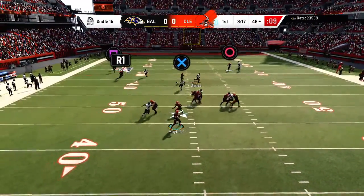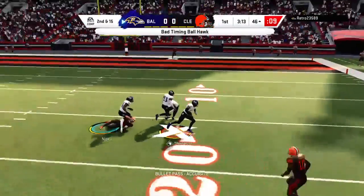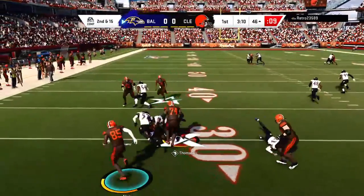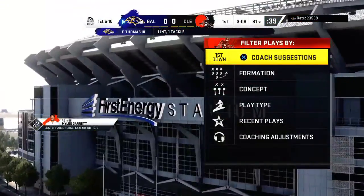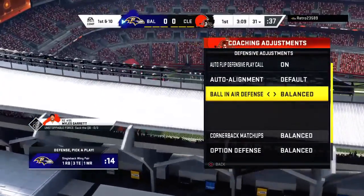On 2nd and 15 now. Mayfield. The ball popped in the air and intercepted. It's the former Seahawk, Earl Thomas. And the return here will go to the 31-yard line. Certainly not how they envisioned ending their opening drive here in the first quarter.